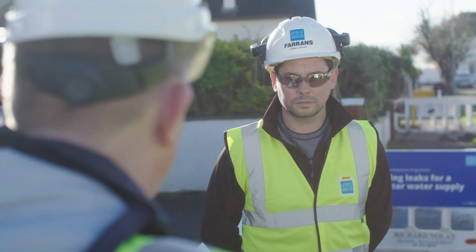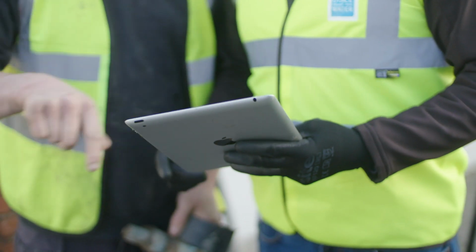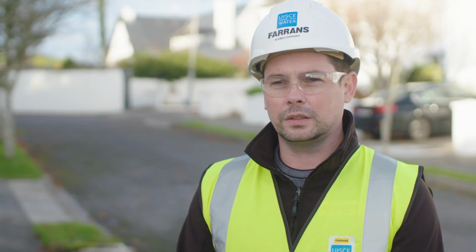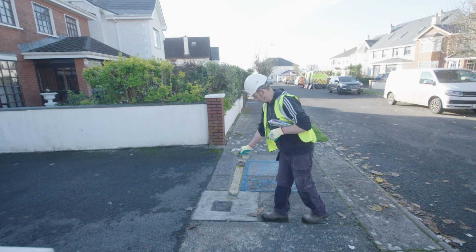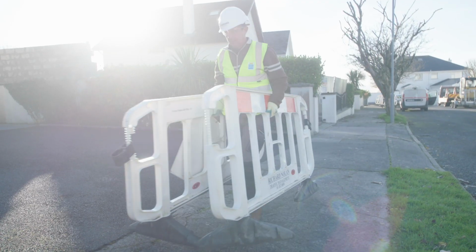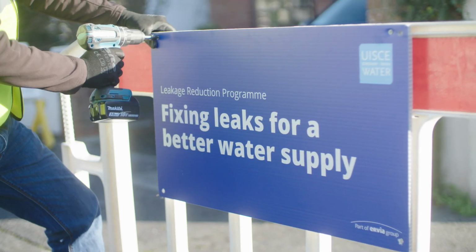There could be a number of utilities underground, namely electrical, sewage, gas or telecoms. It's important that we find these and identify them prior to any works commencing. The crews will use a CAT scanner. This will enable them to actually identify any services, electrical or otherwise, in the ground. Traffic management is important to ensure the safety and welfare of the public and our workforce.